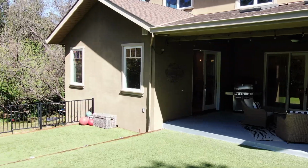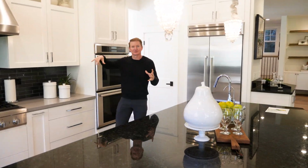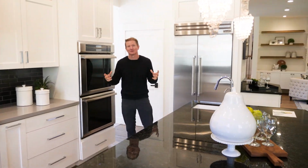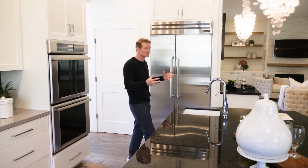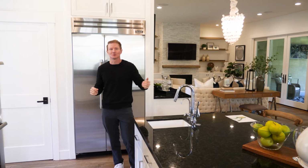spacious backyard and lot size. This property is nearly a quarter acre. Largest lot within this cul-de-sac. There's 7 properties within this development. This is the largest one nestled in the back corner, also adjacent to a creek.